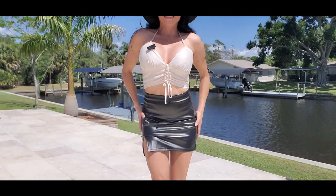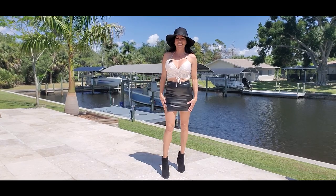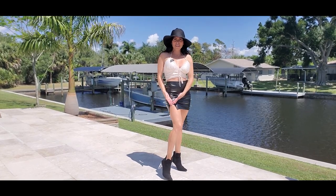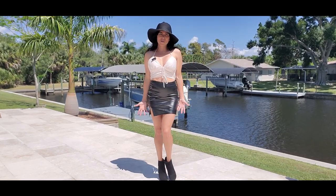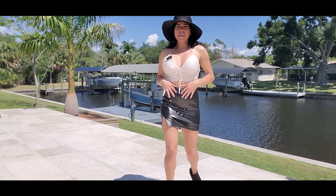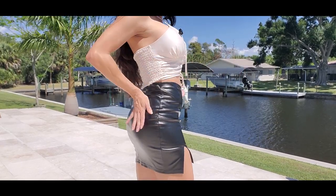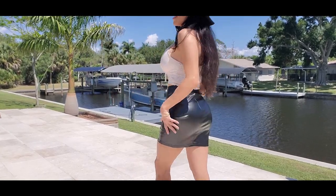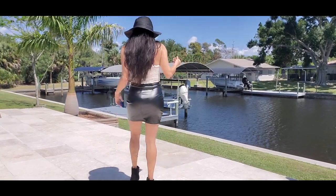All right, so this is the last outfit. It's the skirt. I really love it a lot. It's really comfortable. It also has an opening here on the left side, and it's short, and it's really tight here in the waist. It gives a really nice shape to your glutes. And I think it's not too hot a material, and I really love it.